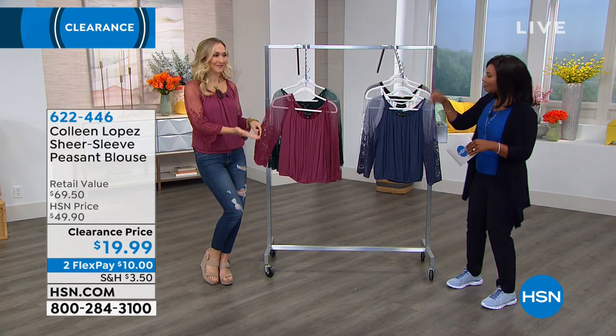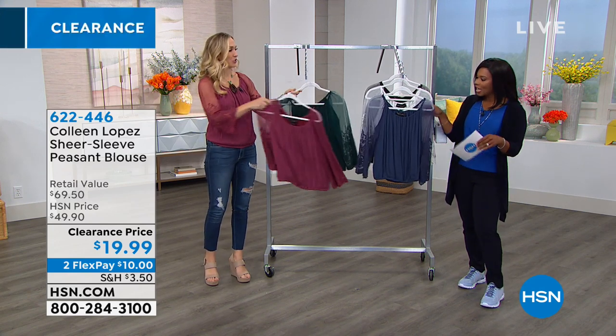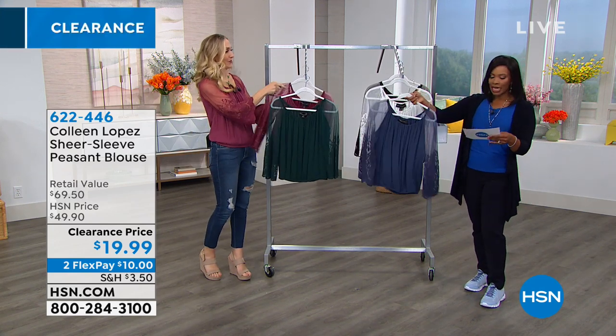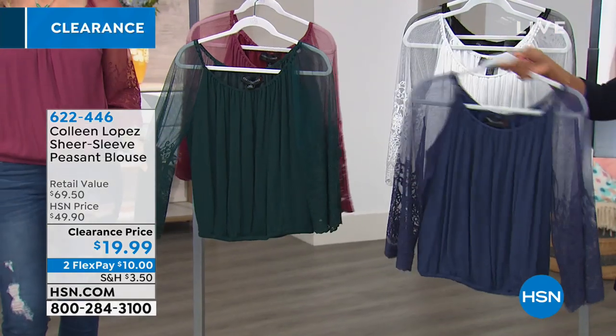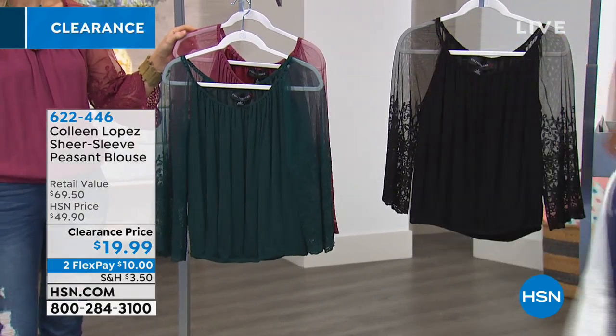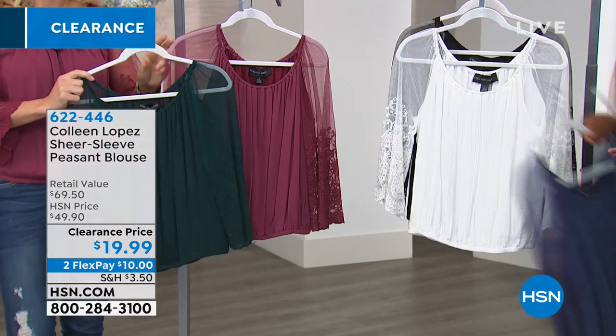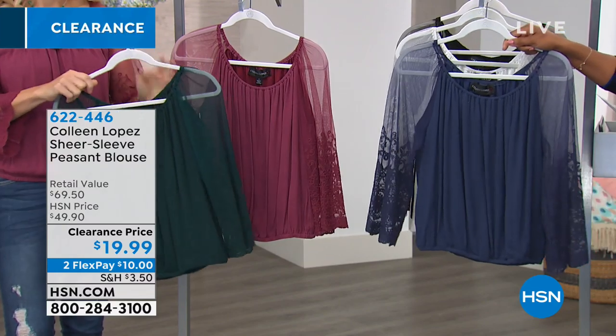Take a look. Oh, is this the blouse you're wearing? This is what I'm wearing. This is your sheer sleeve peasant blouse. I'm gonna switch them. And we've got it for you in the navy. We have white, and this is true white. This is black. We also have it for you in that really pretty green, and the one you're wearing is called wine.